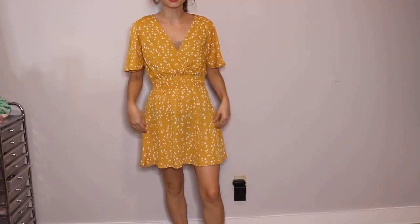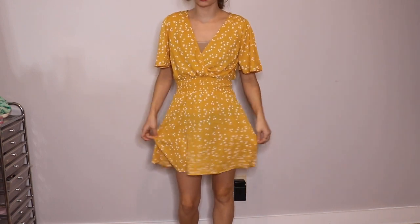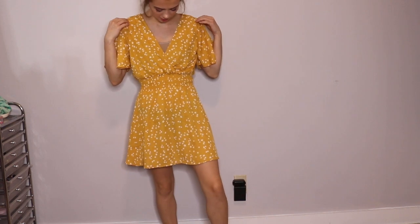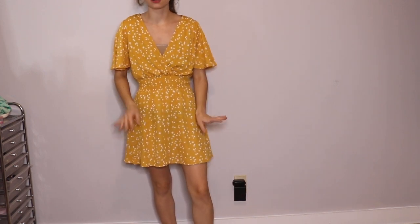The next two items that I'm trying on will both be dresses. Okay, so this is the first dress. It is the So Free dress for $32.29. That is a little bit more than what my prices normally are. However, I am so happy.